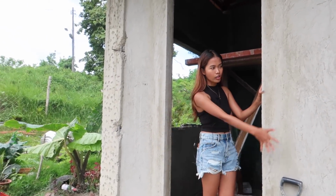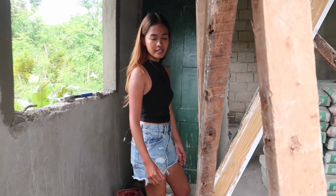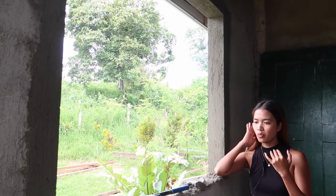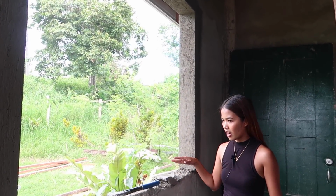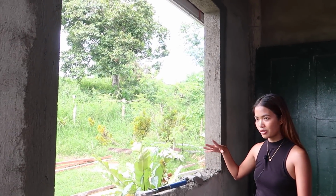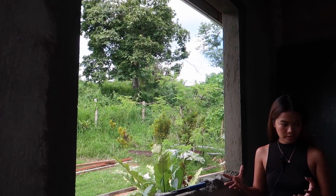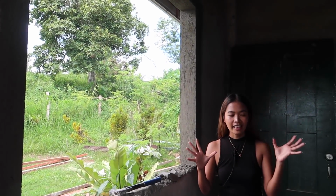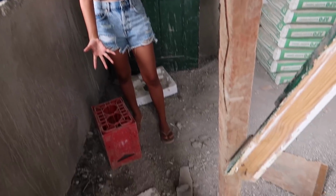It starts from here all the way there. It has been finished, and now we're gonna go inside the house. This is another window, and if you can see, they're gonna be working on rendering it as well to make it like this so that it will look nice and be ready for the window installation. So that's good. Again, I asked you guys last time about the floor in the extension of the terrace.